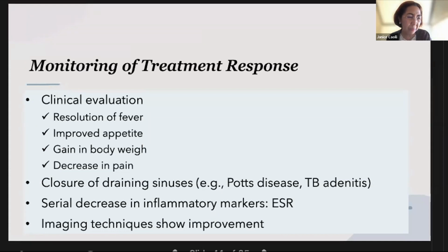And sometimes we probably also can check the inflammatory markers like ESR. So this is what we use for POTS disease, no? Yung mga bone joint infections, we check the ESR, no? Pero kung limited naman yung resources ng patients, no, we really don't need to do that. We can just monitor clinically.